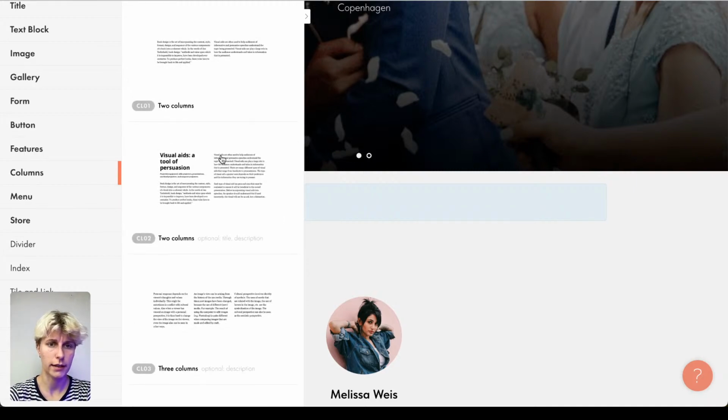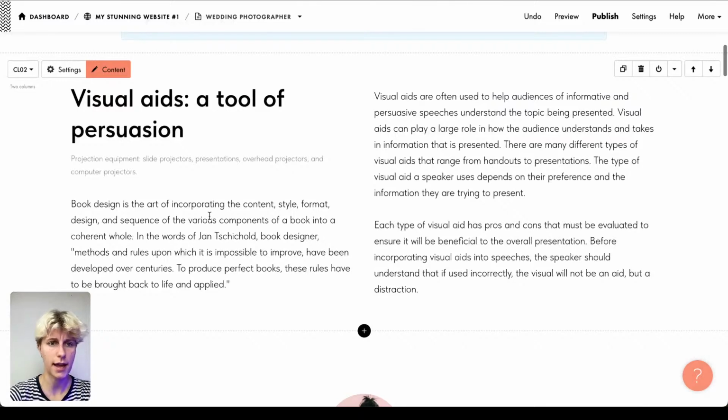So for example, I will add 2 columns of text just like that, you see, and I can go ahead and just modify the text within the layout.